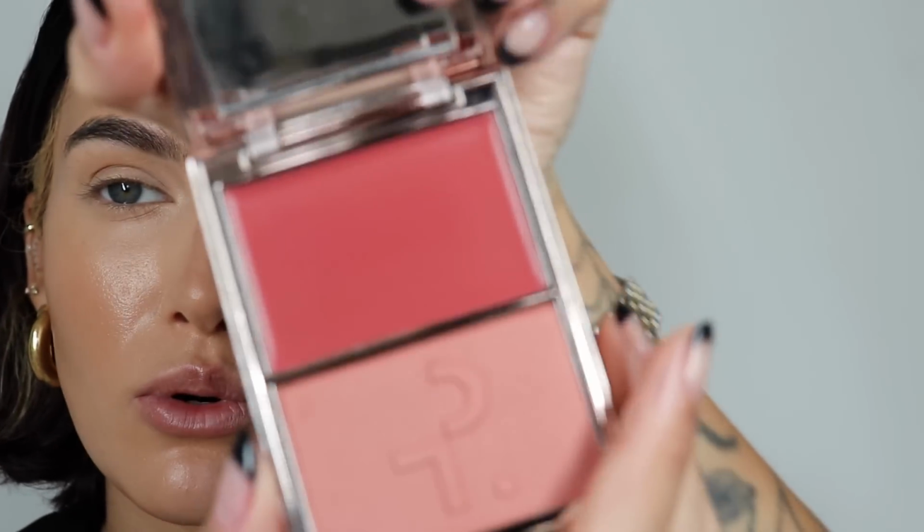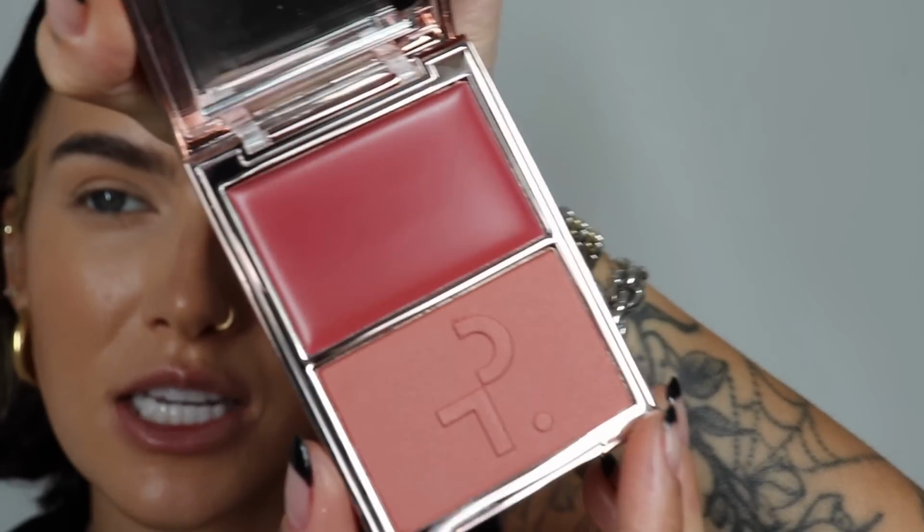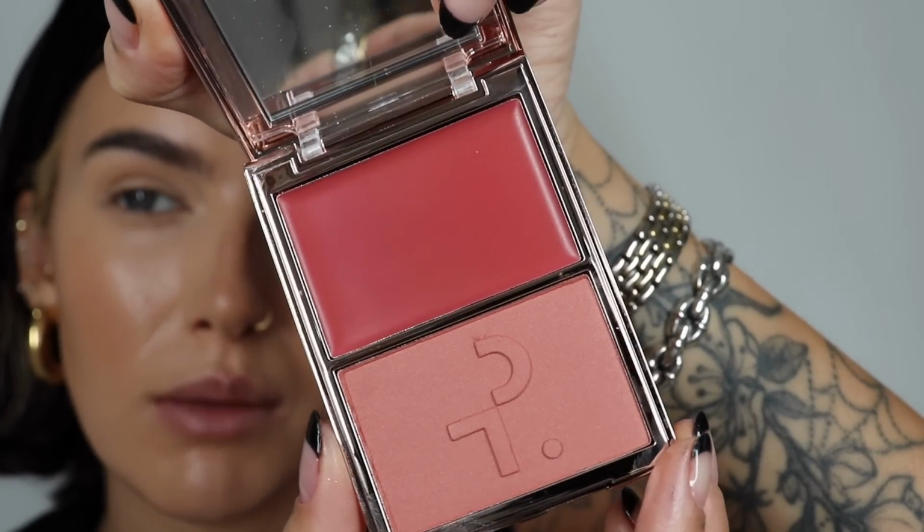It almost looks a little bit more corally on camera, but it's actually a deeper sort of cranberry tone. Maybe you can see it better there. I'm going to go in with the cream first, build that up, and then if we want to go in with the powder we can, but I quite like the finish of a cream blush. Ooh, yes, that is the perfect tone for what I want to do with my eyes.